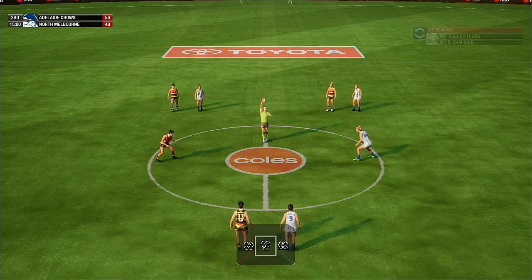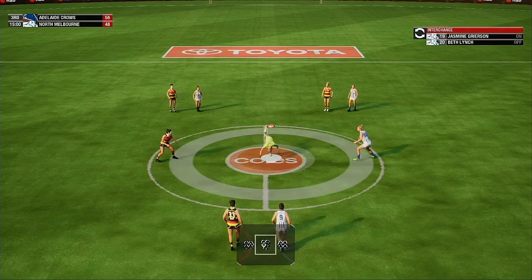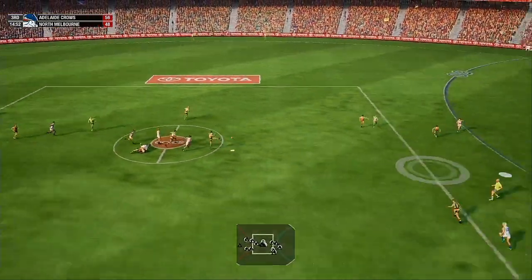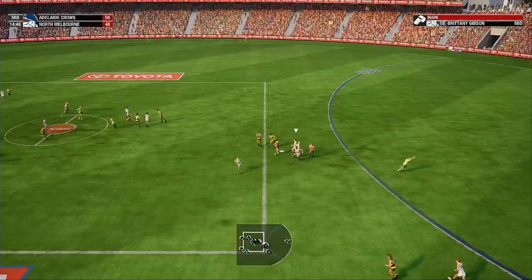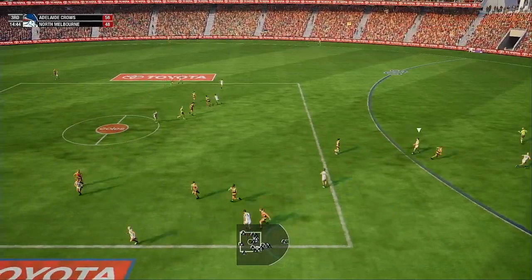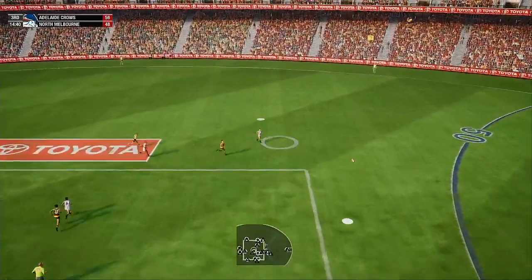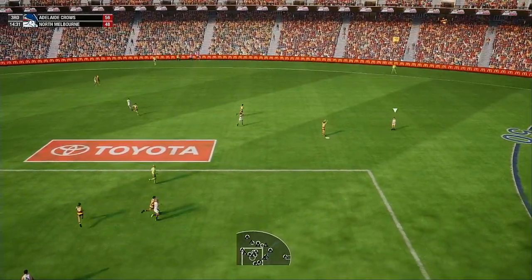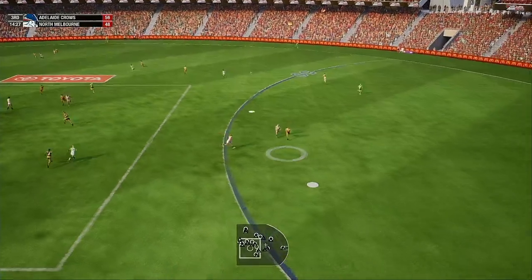Second half action about to commence. The umpire set to bounce to restart the game. Hands that ball to the opposition. Marinov gets on the end of that handball. Marks now and can send it back. Gibson, the long driving kick. Bratton elects to kick.